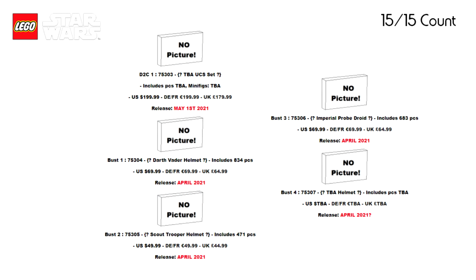For our next set, we have our D2C for May the 4th, or May the 1st, at least that's when it's going to be releasing. We have set number 75303. We don't have any information other than the fact that this set will retail for $200 in May of 2021. We don't have any information if this is going to be the Republic gunship or if this is going to be something else. We're just going to have to wait and see. We'll probably find out more information when it comes closer to the release of the product.